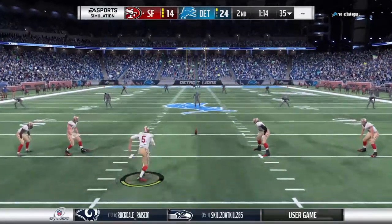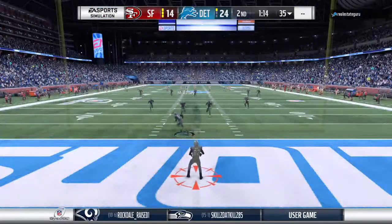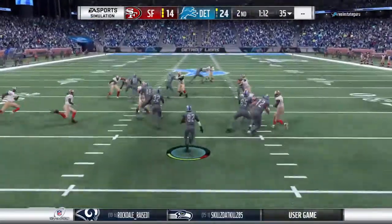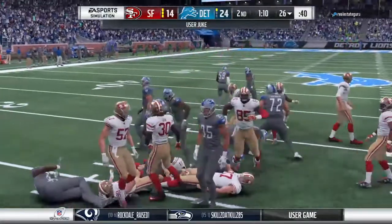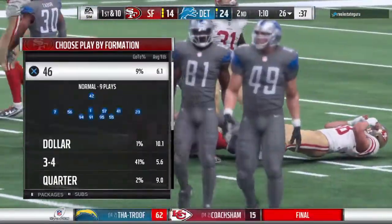The punter Pinion now to kick this one away. That's fielded in the end zone. And Detroit getting set to go now.